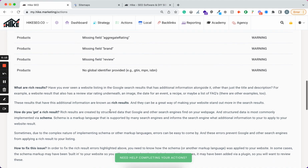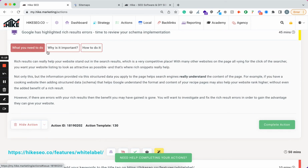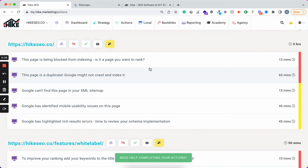So look, loads of information under here about what it is, why it's important, and how to fix it as well. So yeah, really, really exciting to release these 5 actions. They're going to be quite technical, quite advanced. So, it's going to push you to your limits if you haven't done SEO much before. But, that's good, because these are important things, because this is information coming directly from Google saying, hey, here's an issue with your SEO. So I'm looking forward to having these roll out over the next month or so for your websites.